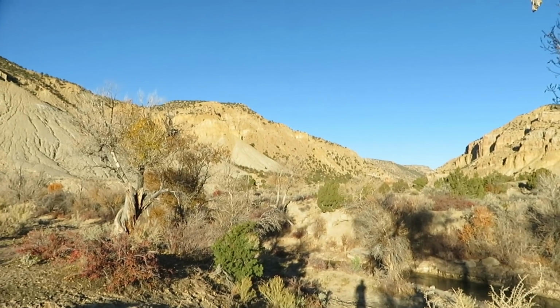But the first order of business today is to go further up the canyon here, further up Farron Canyon, and try to find a boulder with some rock art on it. It's just a couple miles away, I think. Yeah, let's see if I can find that.